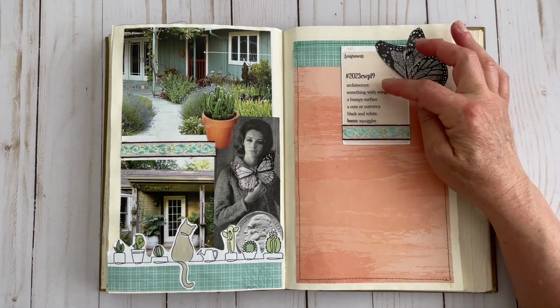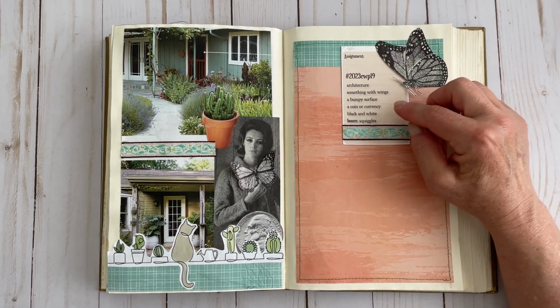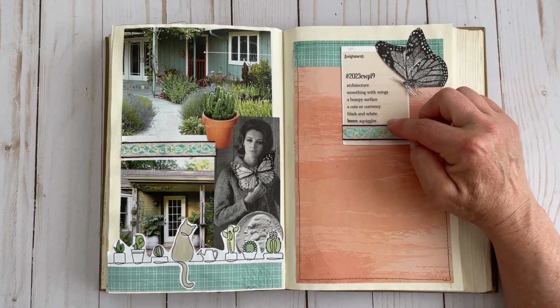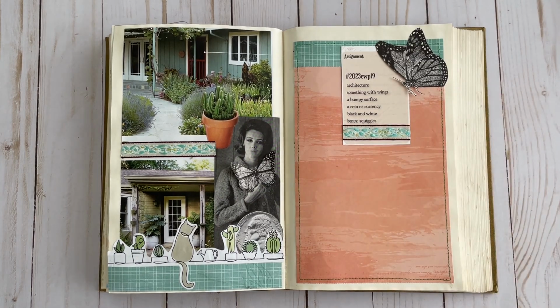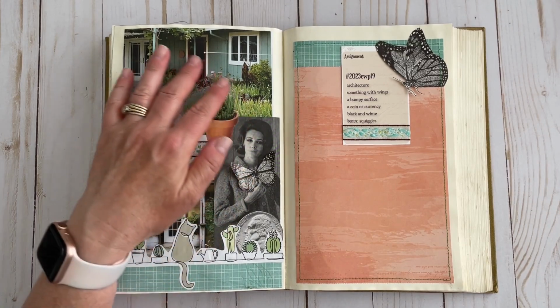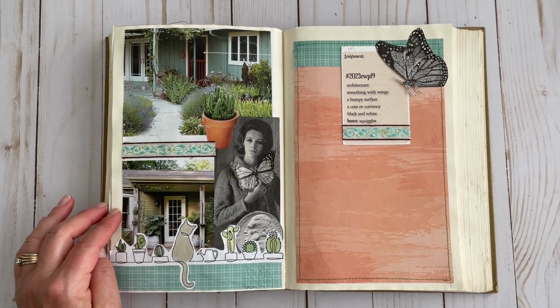We are on week 19, so let's take a look at the prompts for this week. We have architecture, something with wings, a bumpy surface, a coin or currency, black and white, and the bonus item is squiggles. Okay, so looking at the first prompt, we have architecture. I used this image here of these houses from a gardening magazine.